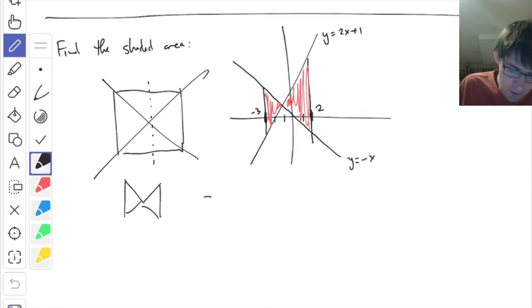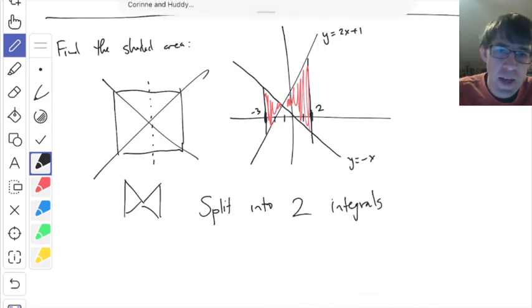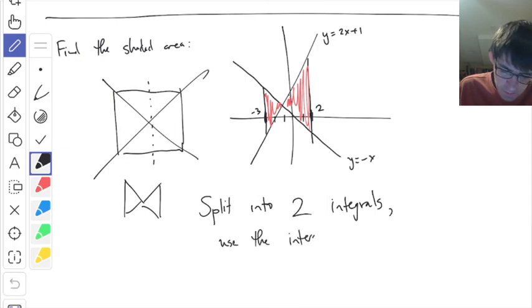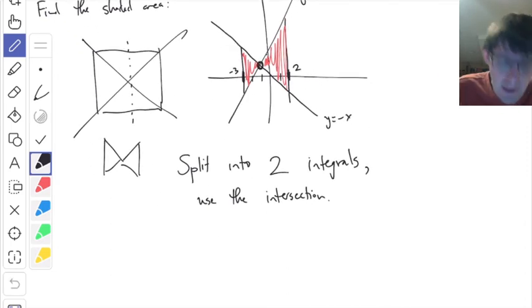So we've got to split this into two integrals, the left side and the right side. And unfortunately, that means we do have to find that intersection point in the middle, because we're going to need to know where that point is so that we can split it up and use the intersection in the middle. So we've got to find this value right there in the middle where the two wings meet. And to do that, we do it in the usual way.